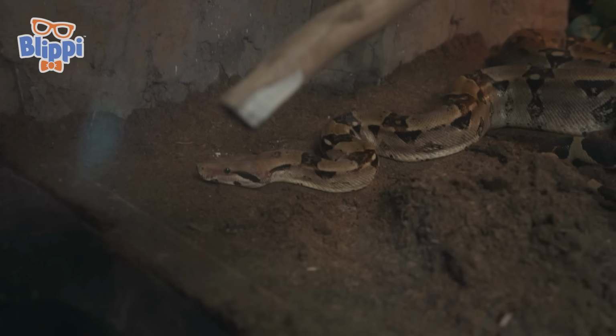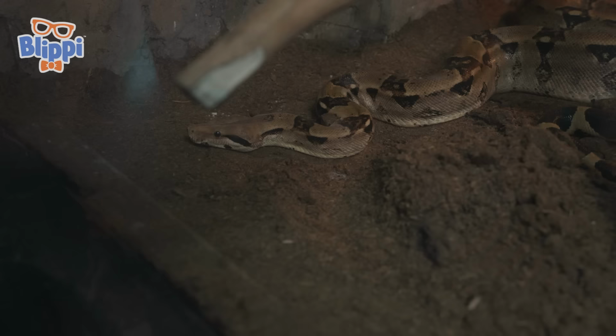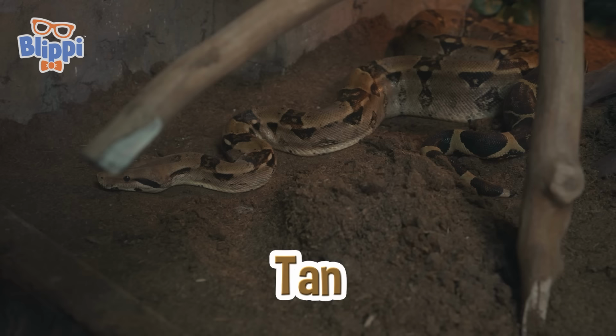Whoa, and look down here. This is a way bigger snake. I know what kind of snake this is. This is a Colombian red-tailed boa. Look at him just hanging out on the soil. He kind of looks like the soil color. Yeah, brown and dark brown and black and tan. He does blend in pretty well.